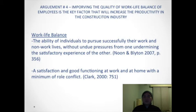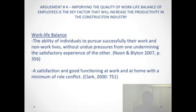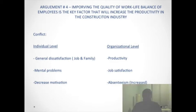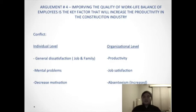The concept of work-life balance has evolved in response to a changing culture where work has become more demanding of both genders and free time has become available. In turn, increasing pressure in both domains causes endemic work-life imbalance. Because of work-life imbalance, the following conflicts occur individually and organizationally, in workplaces as well as in social lives. At the individual level, general dissatisfaction within the job and the family, and a decrease in motivation will occur. At the organizational level, work-life imbalance affects productivity, job satisfaction, and absenteeism.